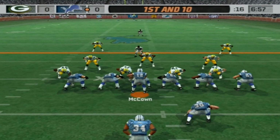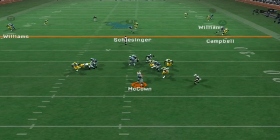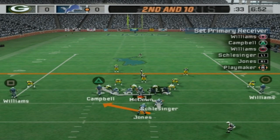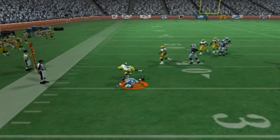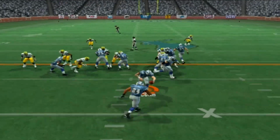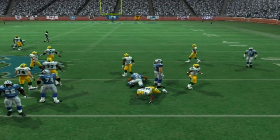We'll have to see if we can overcome that and get our second win of the season. We start off with the football here, 1st and 10 as Josh McCown will drop back, looking to his right, decides to throw it over the middle, and that's nearly intercepted. McCown had a rough game last week, so he's going to have to be much more efficient if we want a shot at beating the Packers, but here's Kevin Jones getting a nice run on 2nd down. 3rd and 2, we have a shot at getting the first down here, and we're going to run a counter with Sean Bryson, and he picks up the first down.